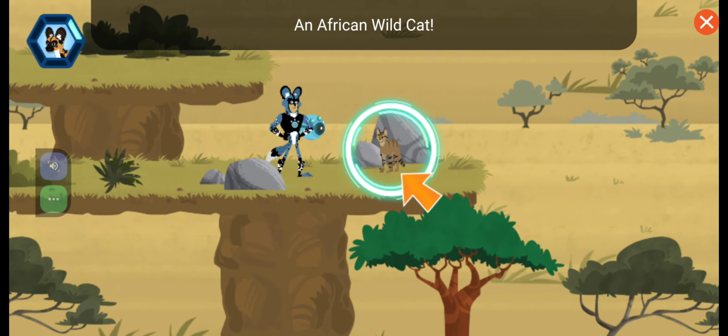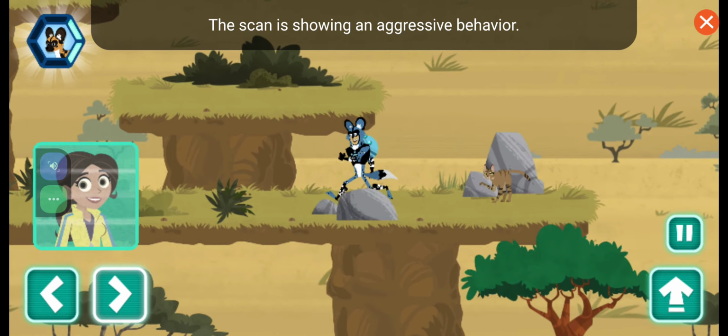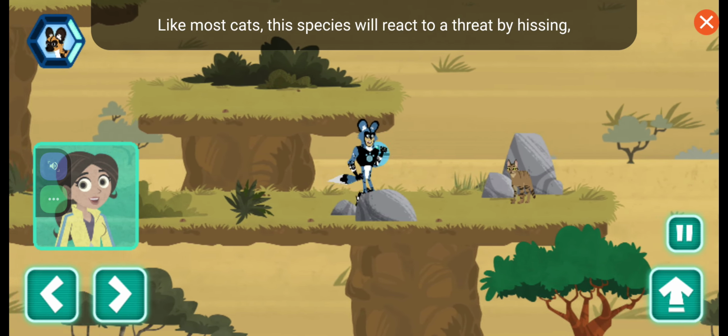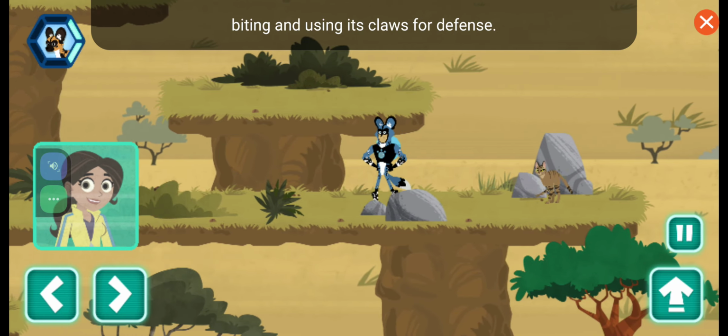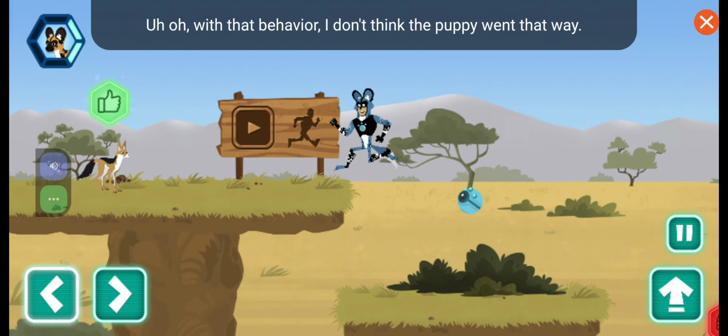An African wildcat. Hello, kitty. Have you seen the lost puppy out here? Scan. The scan is showing an aggressive behavior. Like most cats, this species will react to a threat by hissing, biting, and using its claws for defense. Uh-oh, with that behavior, I don't think the puppy went that way.